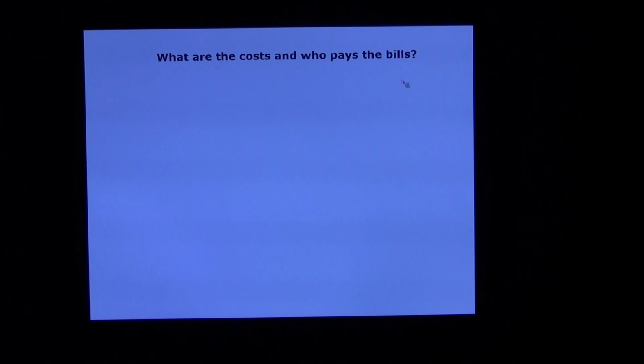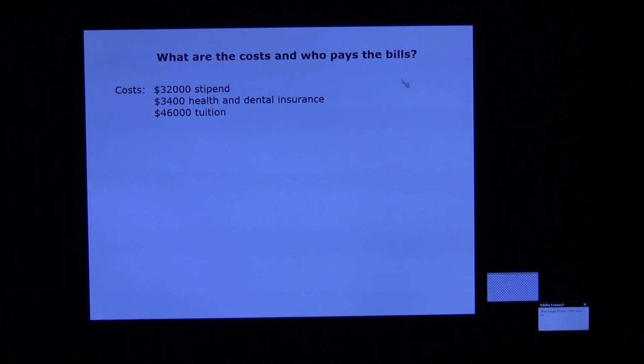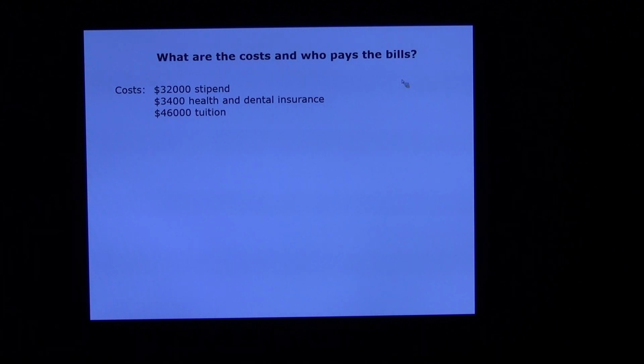So one of the questions I know a lot of you already asked is: what are the costs and who pays the bills? So the cost of the BME program every year is a $32,000 stipend per person. That is going to you, and that's more or less your salary, in a sense. And then additionally, we've got $3,400 of health and dental insurance.